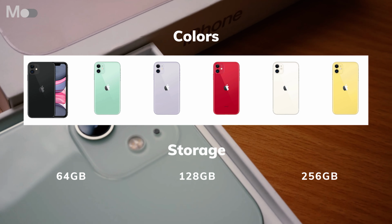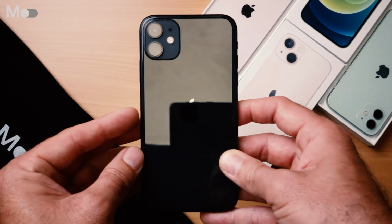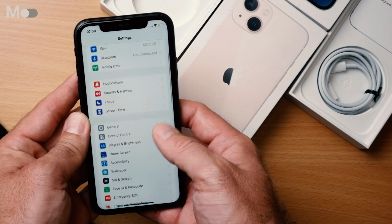Now onto the build quality and things to look out for. New or refurbished, it's rare to find build issues with iPhone 11, so the reliability shouldn't be a problem. It's more likely that an iPhone will pick up scratches or even suffer a smashed screen over time, so we always recommend keeping one in a case, and you might want to consider a screen protector too.